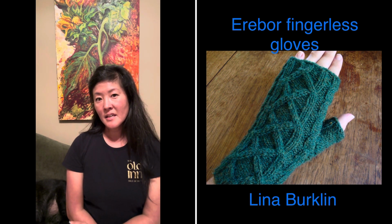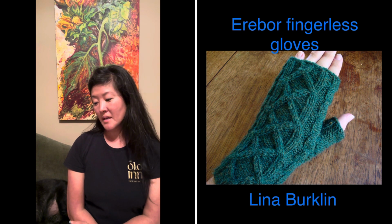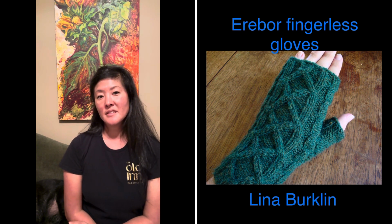So if you're a Lord of the Rings fan, then you'll know that we just had a birthday celebration, right? Bilbo and Frodo had their birthday on September 22nd, so that was just last Friday, and that has gotten me thinking. So of course I went on to Ravelry and Google and looked up Lord of the Rings patterns, and there's a whole plethora of them out there. I did see a free pattern of fingerless gloves, the Erebor fingerless gloves by Lena Birkeland, and it's with Aaron Waite yarn, so I might be casting on that.